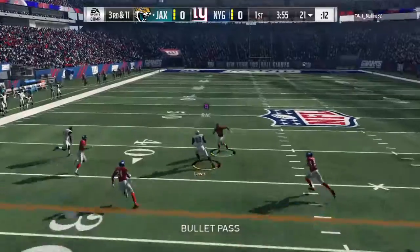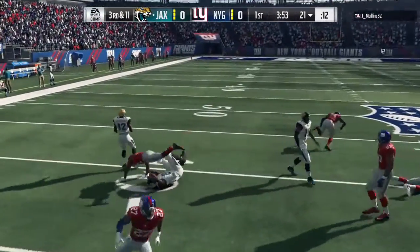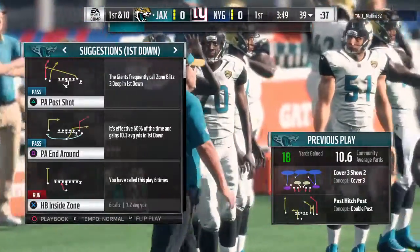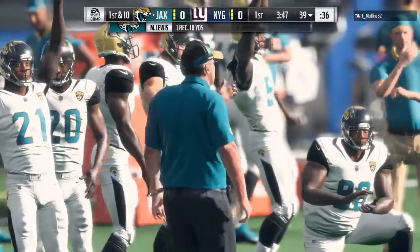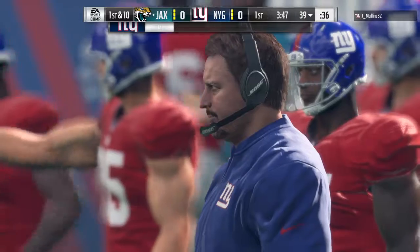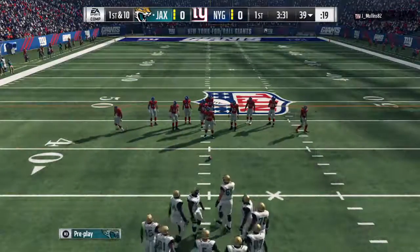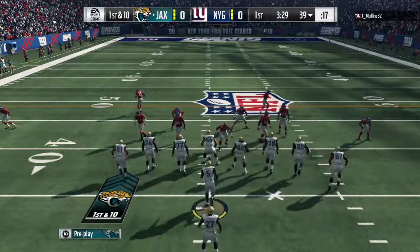Throwing his Bortles on 3rd down, and that's complete to Lewis. And he's got the first before he's brought down at the 39-yard line. A big one there for the Jags, 18 yards, 1st down. Clock rolling as we hit the midway point of this first quarter.